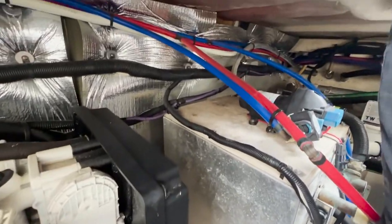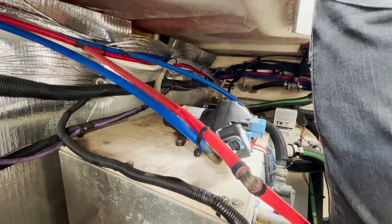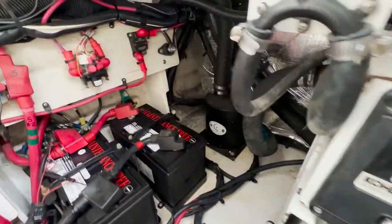And behind that is just some fire suppression padding, and then that's the freshwater tank. And that's pretty much it, guys. Just wanted to show you that.